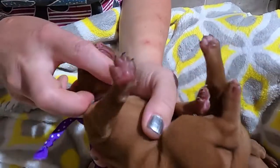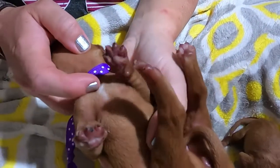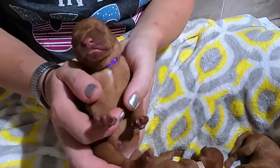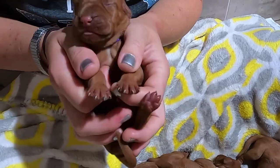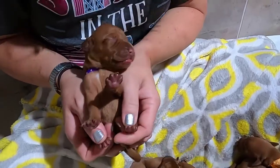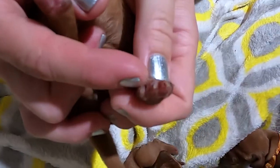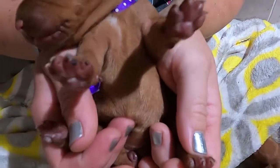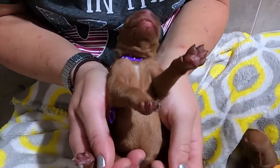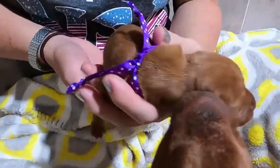If we take a look here, she has a marking right here on the chest, a line that goes up and down right there on her chest. She has the white marking. She's got fuzzies from the blanket on her toes, but her front paws are solid. On her back paws, there might be a little bit of a highlight that'll come on these two toes right here. Not a definite white marking, but a little highlight might appear on those toes as she grows. So there she is, our purple girl.